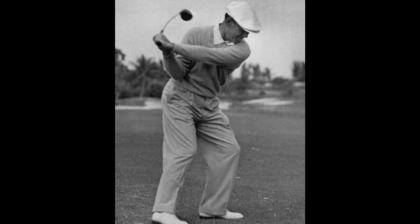I also have three simple words: more lead side. That's what golfers need. When they feel more lead side and less back arm working in the swing, it will solve most of their swing flaws, and it will do so quickly.